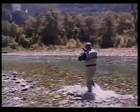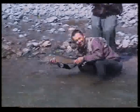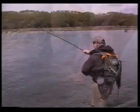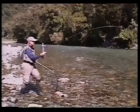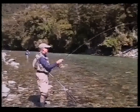New Zealand is the land of crystal clear rivers, beautiful scenery, clean air, and big, big trout. Few places on earth can rival the rich experiences New Zealand fly fishing has to offer. Don and I visited New Zealand last November, which is spring, the start of the trout fishing season.